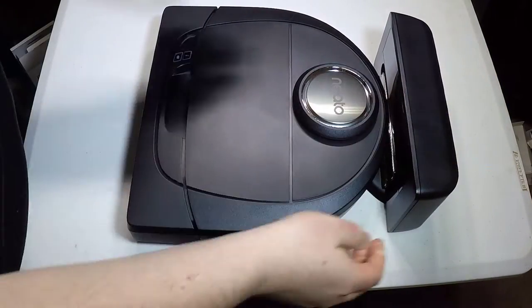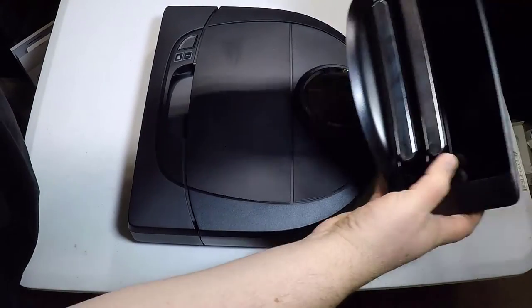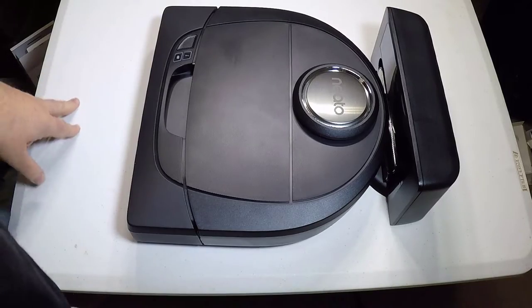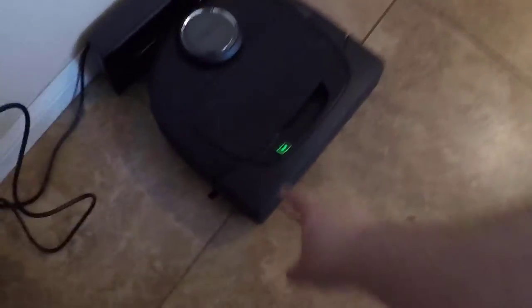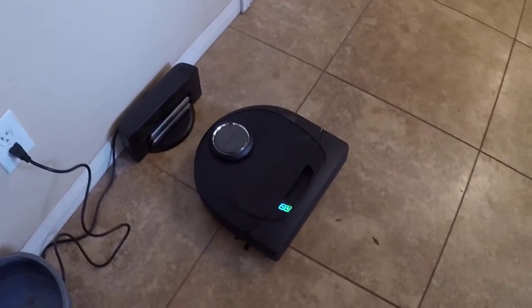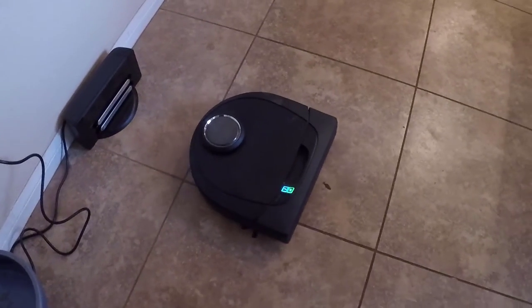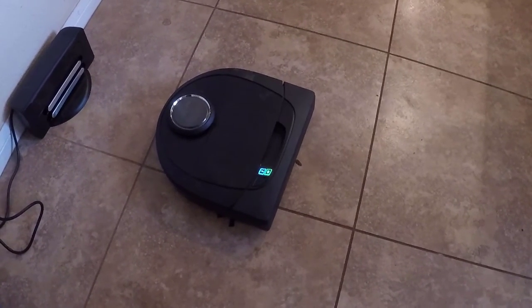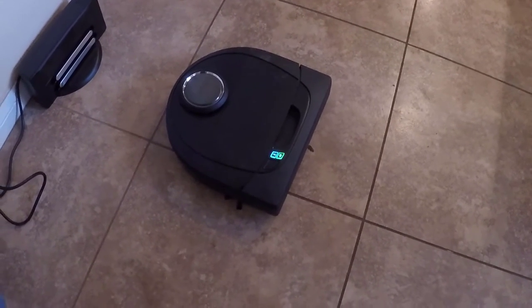I use a computer cleaner to blow it off and out, and of course you can order new ones as you go. The corner spinner, of course, helps clean through corners and everything else. This thing jams up into itself just really nicely into corners and edges and places that you wouldn't normally think this baby could go. It makes sure it cleans just about every nook and cranny you can imagine.